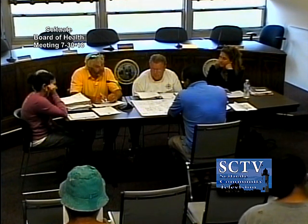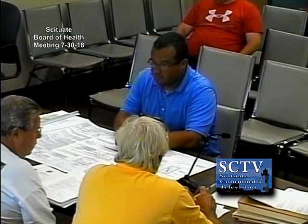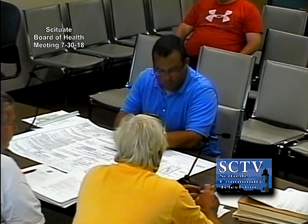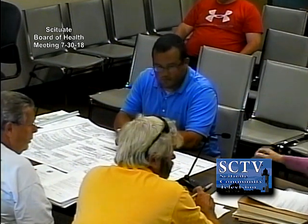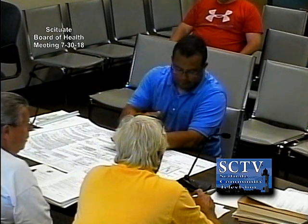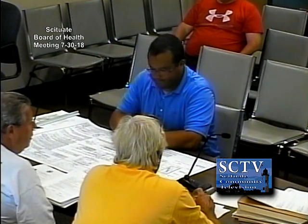Conservation has signed off on it. Okay, so the wetland line is the wetland line. Correct. I think that was our concern. And there's the one up here, the opposite side. Right, the opposite side will be the setback to that one. Gotcha.